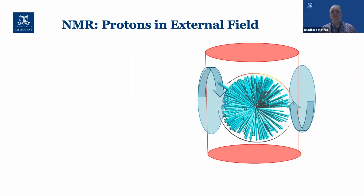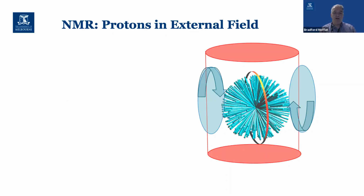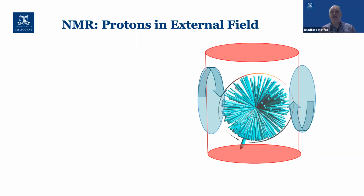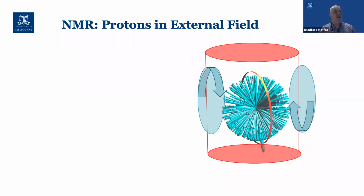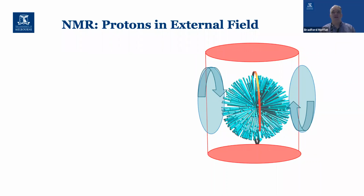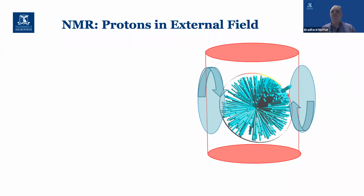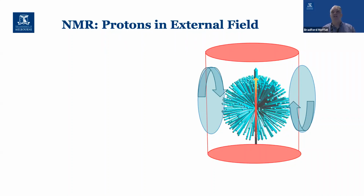MRI works on the phenomena that protons, or the hydrogen atoms in water molecules, are very, very slightly magnetic or slightly paramagnetic. And that means when you put them into an MRI scanner, they somewhat align with the magnetic field. They don't align perfectly like, say, iron filings would, but they generally are aligned with the magnetic field. So we get this thing that we call the net magnetization.